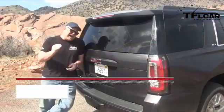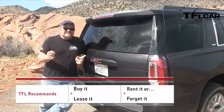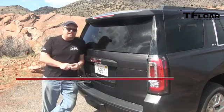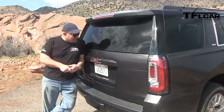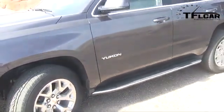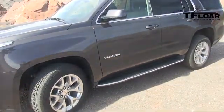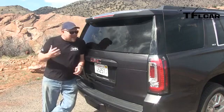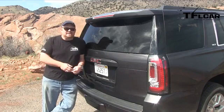On the TFL scale of buy it, lease it, rent it, or forget it, I say, hell yeah, buy it. This is a fantastic vehicle. It is worth the $64,000 plus. And you know what? Compared to the Mercedes-Benz GL Series, the Infiniti Q vehicles that it goes up against, and even the Toyota Land Cruiser, this is one of the best on the street. It has a fantastic ride, and overall it's an easy vehicle to live with.